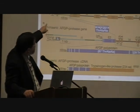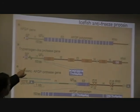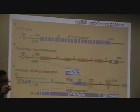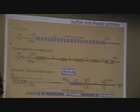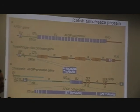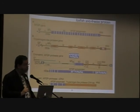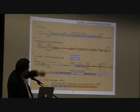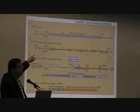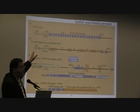Up there at the top is a diagram of the antifreeze glycoprotein gene. See the blue stuff there? What you find there is a whole bunch of repeated sequences. Each of those is for an antifreeze protein. The antifreeze protein itself is just 3 amino acids. It's threonine, alanine, alanine. That's all it is. Simple, small, little molecule. So there's a bunch of copies there in blue at the top there. And also there's a little sequence at the beginning, which is a regulatory sequence that says, okay, here's how you switch these genes on. Here's how you turn them on so these are expressed.